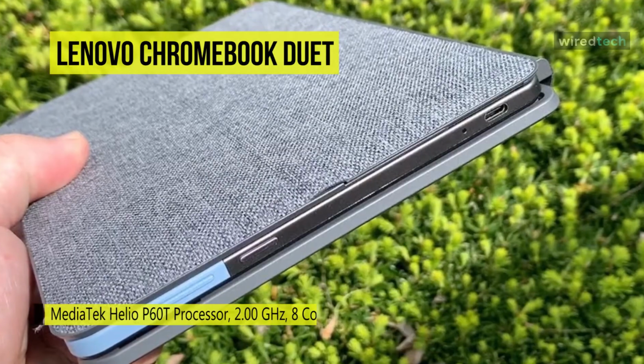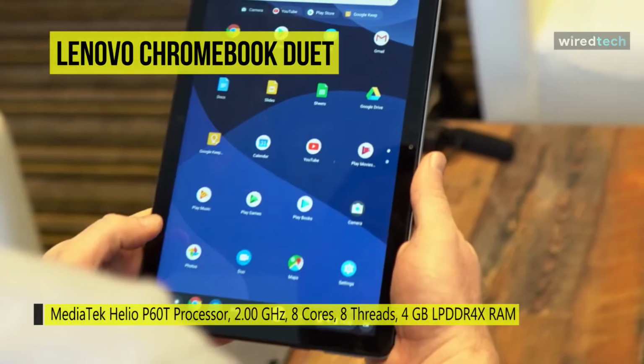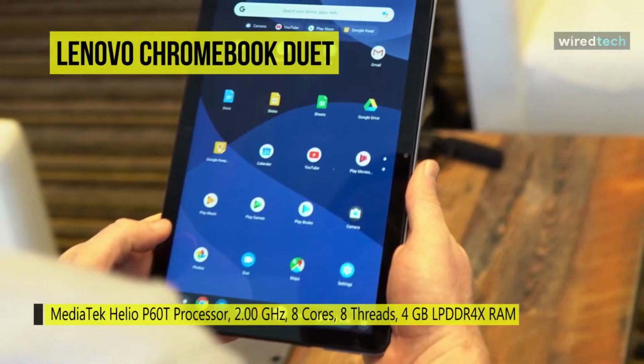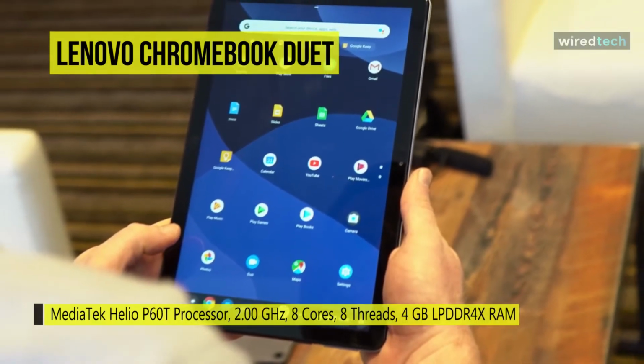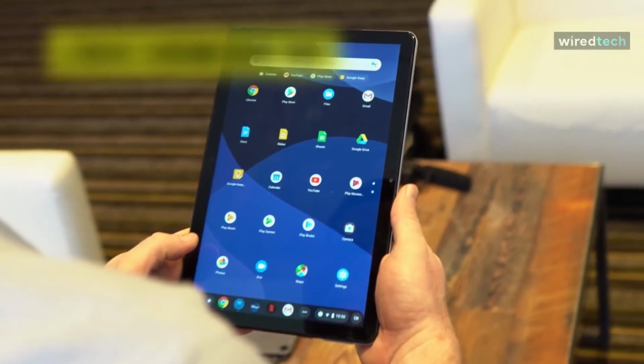And coming with built-in wireless connectivity, through 802.11 AC Wi-Fi and Bluetooth will allow you to stream your favorite shows and videos with ease. While the four-side narrow bezels give you a great viewing experience.